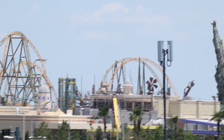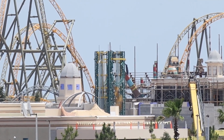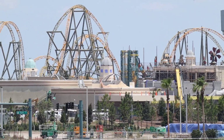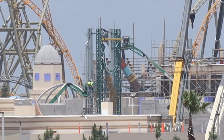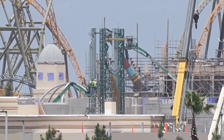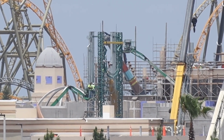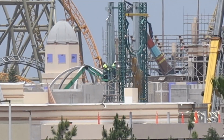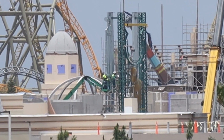Lots of the layout. And then we have the Chronos center screen. Let's zoom into the Chronos for y'all. Right here we'll insert a video of them welding part of the front of the Chronos the first day they were installing it. Yeah, so that was pretty neat.